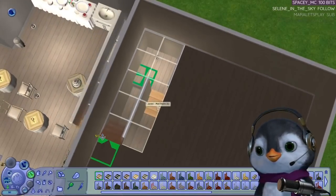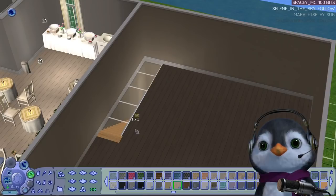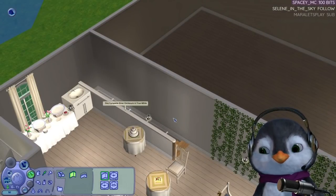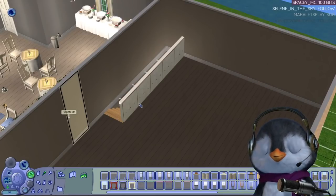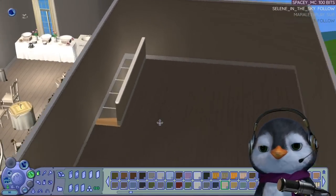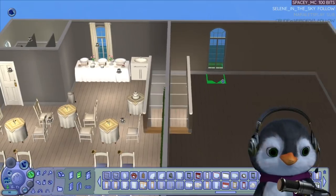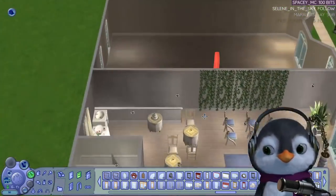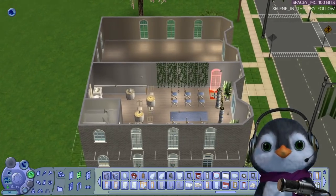Let's fix this now. There we go. Oh, actually, that's better. Oops, that is not what I wanted. Okay. We need more light. Okay, that's good for now.